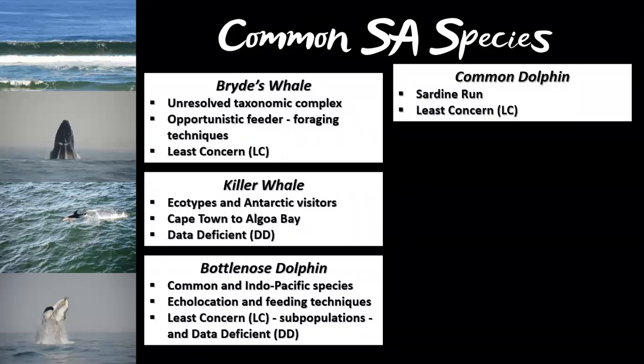The common dolphin is famous for its large, fast-swimming pods that disturb the sea surface, reaching up to 5,000 individuals. A participant in the annual sardine run off our Wild Coast, these dolphins use cooperative feeding techniques to seemingly effortlessly attack schooling fish bait balls. The IUCN deemed these beautifully patterned dolphins to be of least conservation concern.